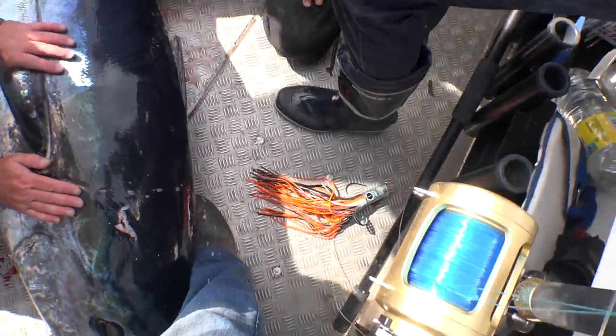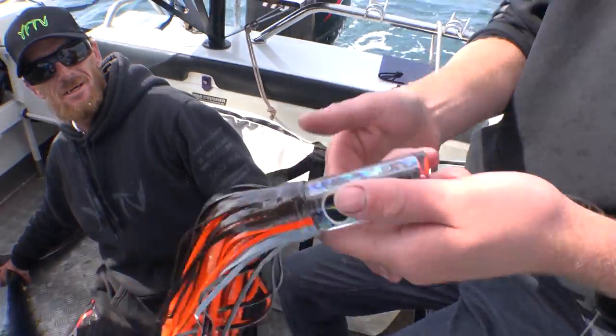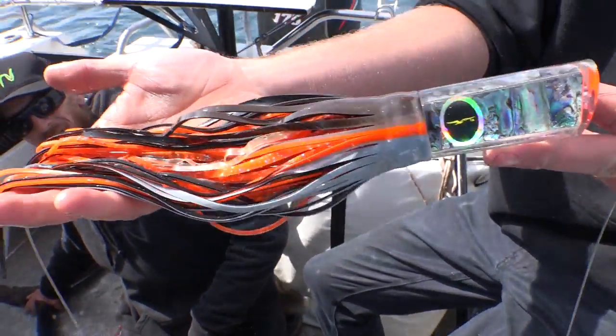Look at the tip of the hook. Show us the lure, Davey boy. There's a Tiagua 50. And there it is. What's it called? Black Bart Kona Classic. Move your hand off the front of it. That's it. Look at this. A huge lure. It's 13 inch lure. Massive.